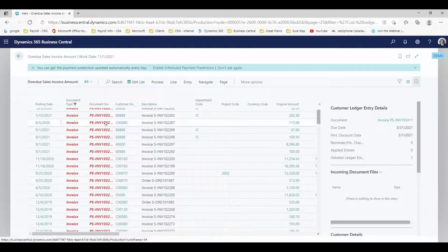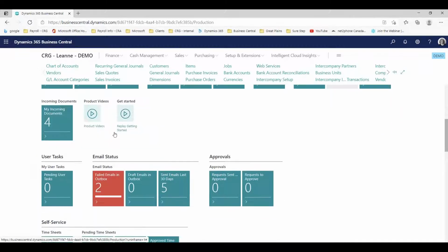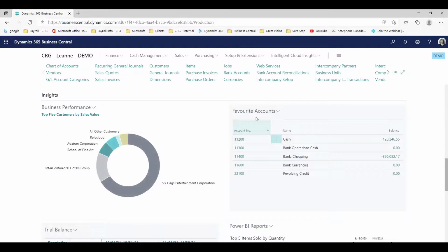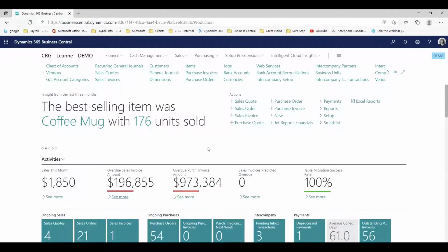So now I can actually see that listing of invoices that's creating that balance on my homepage. There's all these tiles. The tiles are clickable. I can see if there's anything that's ongoing for sales and purchases, if there's incoming documents, email status, if there's approvals that are waiting approval, I can see that here. As I move down, there's charts and graphs that can be put on here that are reading into Power BI. I can bookmark favorite accounts. So if there's certain accounts that I want to see on my homepage on a regular basis, there's even a mini trial balance down here. So the homepage right off the top has a lot of great information for the user.